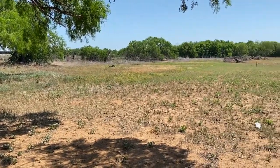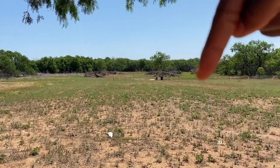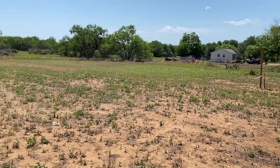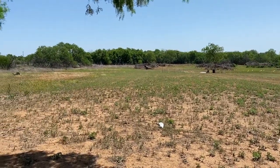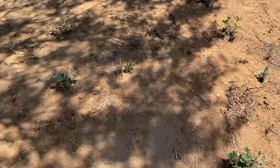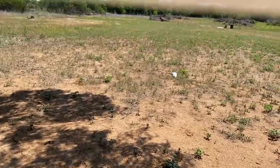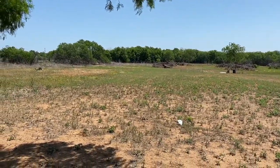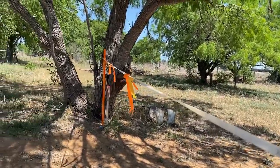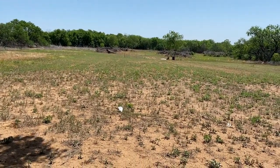This is the next piece of property we're looking at. And as you can see, the flags here, that's the border. This piece of land is all flat, not hardly any trees on it. It goes pretty far back though, and this would make it easier to develop the land and get a house on it. Also notice that the soil doesn't look like it'd be great for planting things. Only one little tree on the property, or 2 trees. It's cheaper, but you can see why it's cheaper.